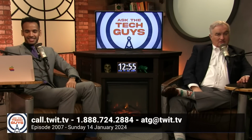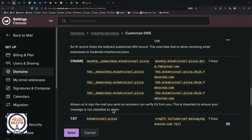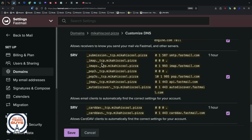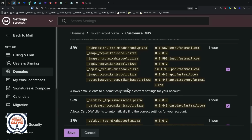This is, by the way, I'll show you. Look at this. This is the tricky part. This is the stuff you don't want to have to set. Down here is all this special stuff. Look at all that. Allows receivers to know you send your mail via Fastmail and other servers. This is all authentication stuff. It's a big deal, and you don't want to mess with that. You really don't want to mess with that.